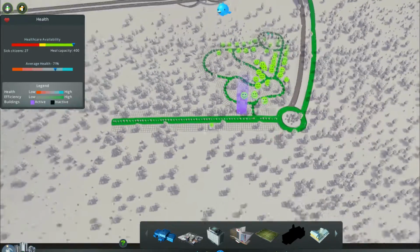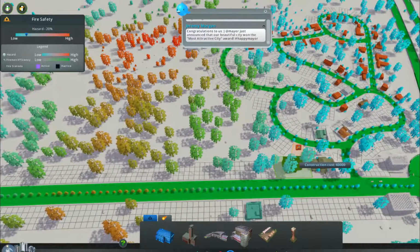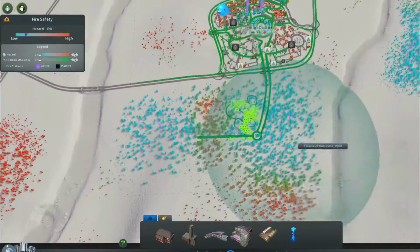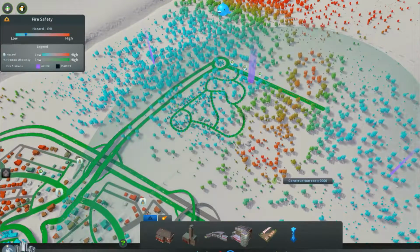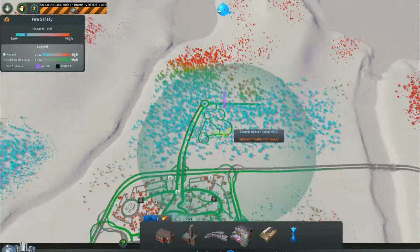So we get a small clinic. We'll get some firefighters. But how are we doing with forest fire coverage? There's a high hazard here. Maybe we should place another tower. Would that help? Yeah, it does.